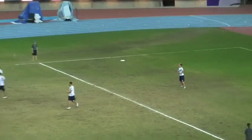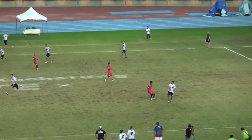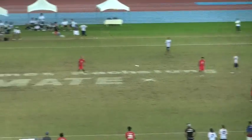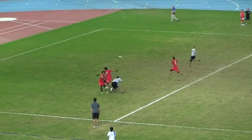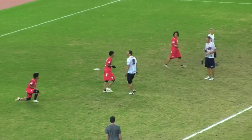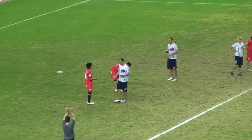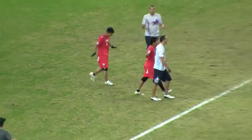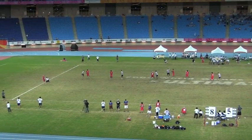Hard pull. 10 yards back in the end zone. Bart's got the disc. 15 yards out. 10 yards off. Bart puts it up long. Collision. Something called. Discussing. Nope, no call. One of the first times we've seen Vert this game.